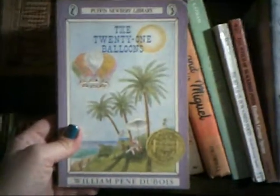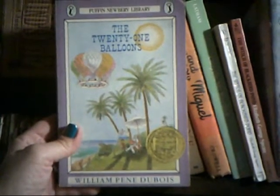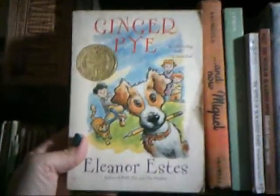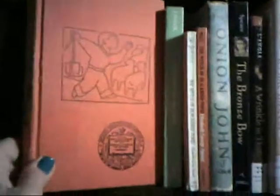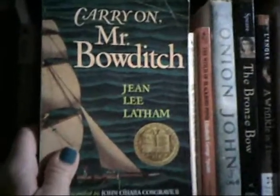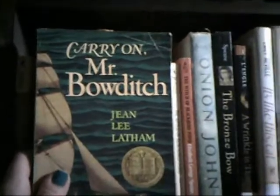I have not read The 21 Balloons by William Pène du Bois. This is from 1948. And Ginger Pye by Eleanor Estes was the 1952 winner, and I have not read it either. The 1954 winner was And Now Miguel by Joseph Krumgold, and I have read this. The 1956 winner, Carry On, Mr. Bowditch by Jean Lee Latham, and I have not read this.